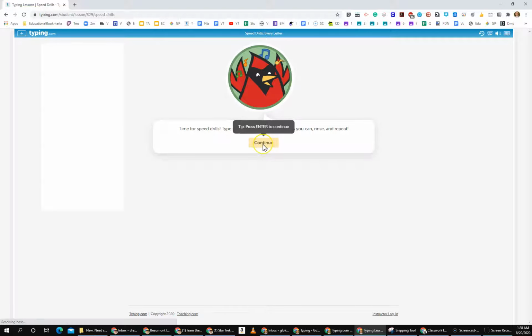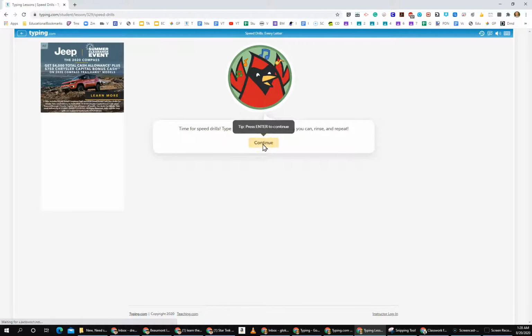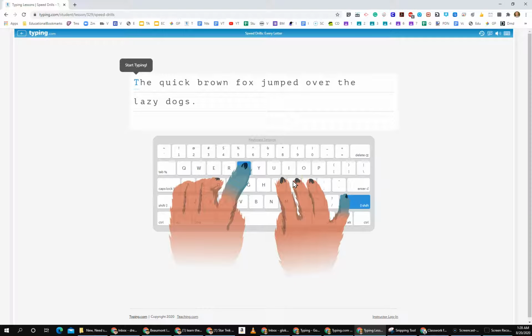Now, when you get ready to start your activity, it does not begin until you start typing. It's going to show you your shadow mask of where your keys need to be. On your keyboard, there are 2 little index marks, the F and the J. I'm going to go ahead and put my hands in position.